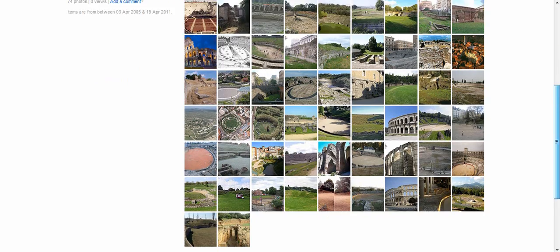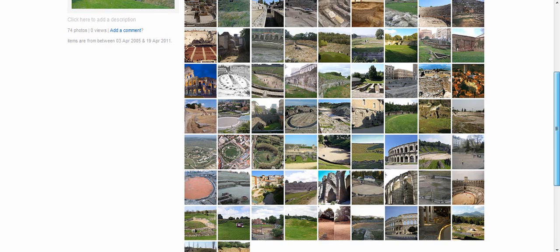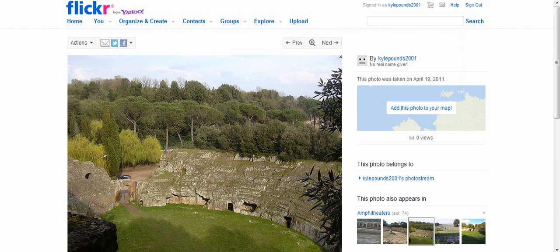Some people think that 100 is a lot, but 100 is like a handful. You could hold like 100 jelly beans in your hand. It's not that much. You probably have like 100 friends. So, of course, when you click on it, it brings the photo up.